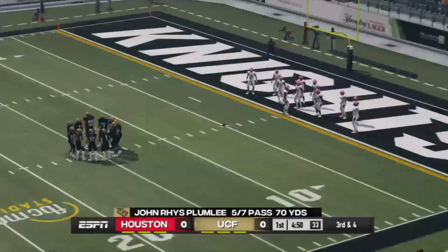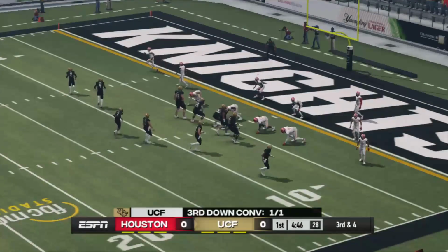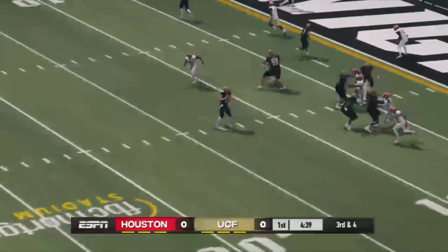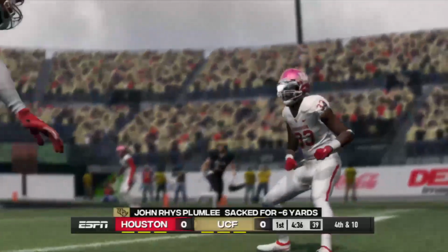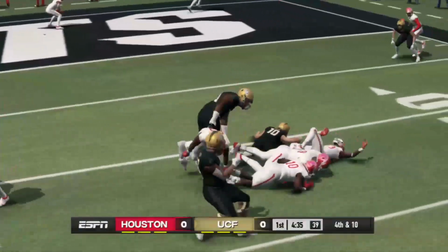Third down. They're about 4 yards away here on third down. That's a great tackle at the 11. That's a loss of 6 yards. That'll make it fourth and 10.